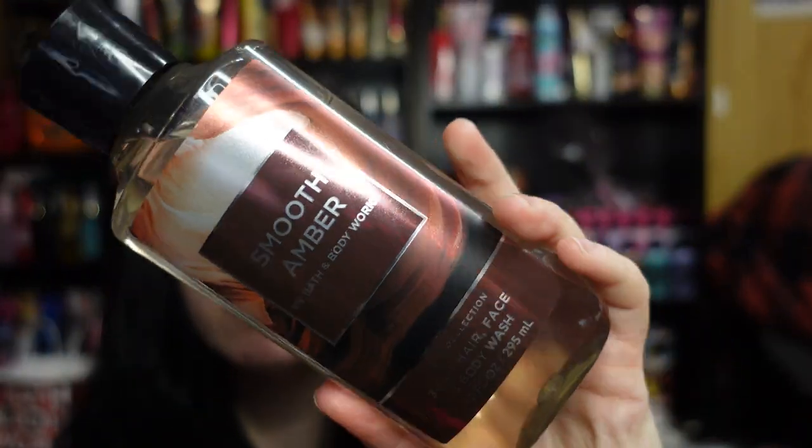And then last but not least, for these random one-offs, I did pick up Smooth Amber from the men's line. I'm not sure if they still have this. I feel like I haven't seen this in a while, or I just haven't paid attention to any of the older products that they have as of late. Older, this isn't even that old. This is the Smooth Amber fragrance.